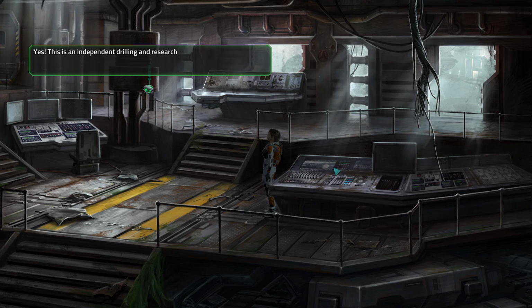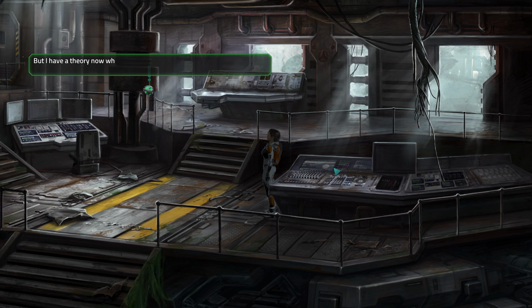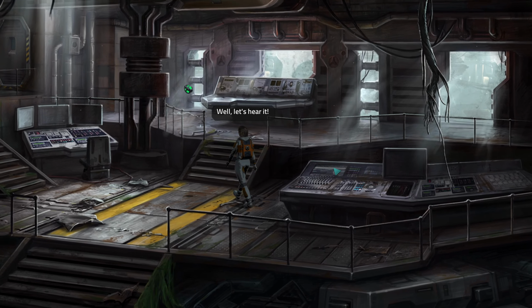Yes, this is an independent drilling and research station. Judging by the condition of its building materials, it was probably built 20 to 40 Earth years ago. I could find all details in the database. But I have a theory now what kind of planet we are on and where it might be located. Well, let's hear it.